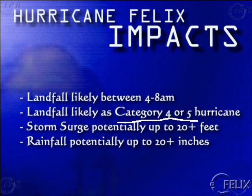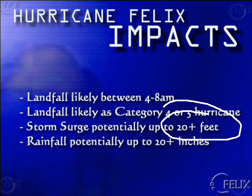Extreme danger, potentially even catastrophic. Storm surge potentially up to 20 feet or more, especially to the north of the eye. Rainfall potentially up to 20 inches, and again, that could cause very life-threatening floods.